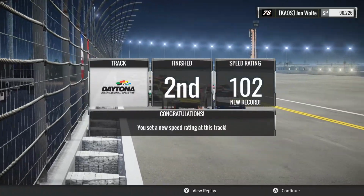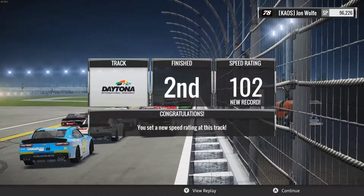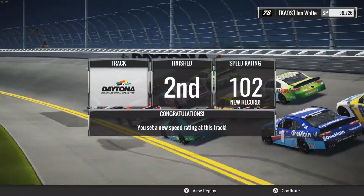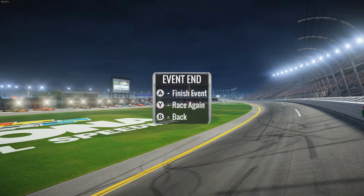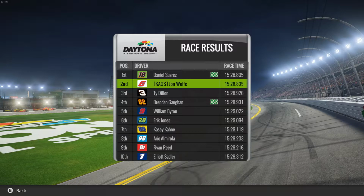Is it unrealistic that I flipped the car a million times and finished 2nd? Of course. But aside from that, that's my choice to not have permanent damage on. I enjoy this a lot. I hope you guys did as well. And, yeah, we almost got Bubba win there. Dang it. But, yeah, it is what it is.